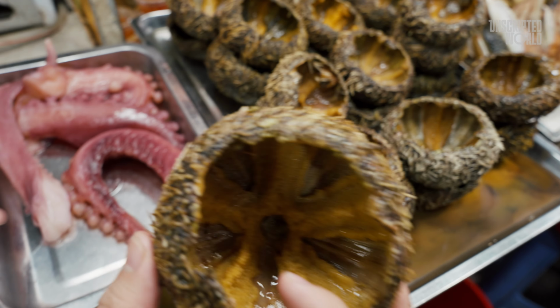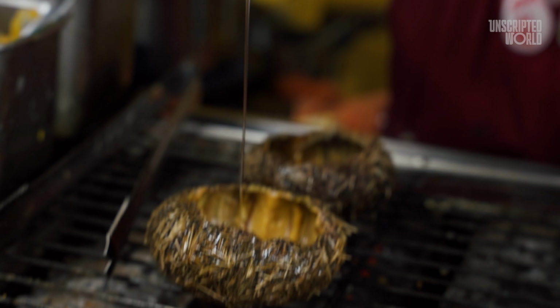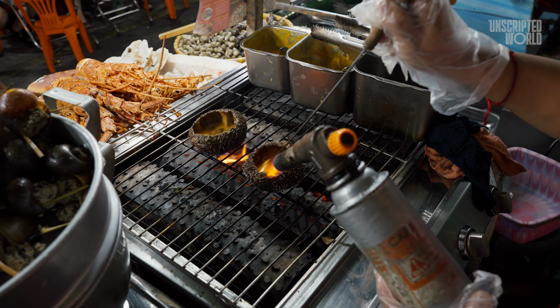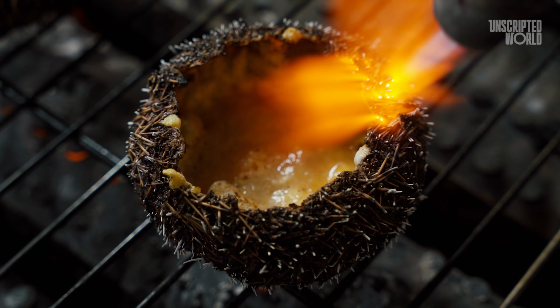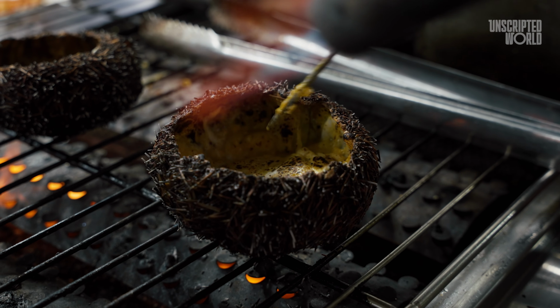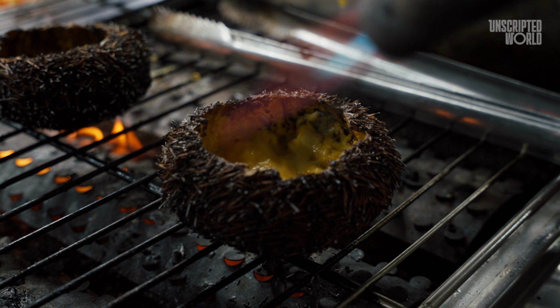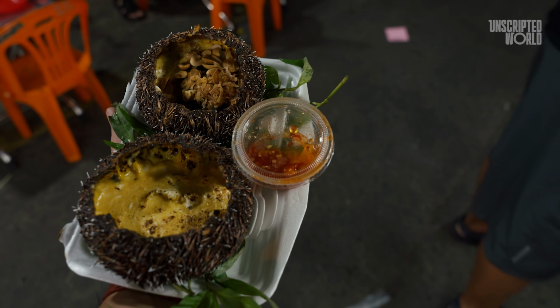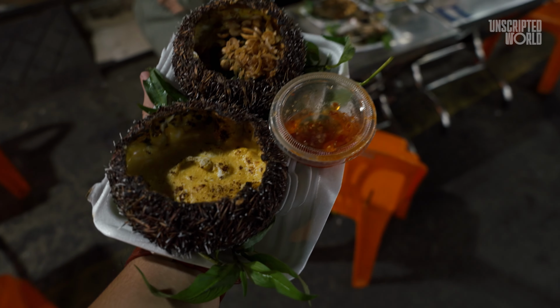Sea urchins look totally inedible on the outside, but the tasty part is actually within its spiky shell. A fresh egg is cracked into the chopped-up urchin before cheese sauce is added. For a pre-meal show, you'll see the chef uses a blowtorch to speed things along, too. The meat is filled with an umami creaminess that'll definitely make your taste buds sing.